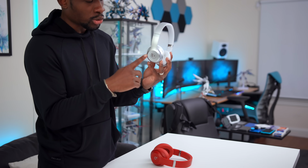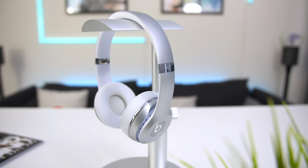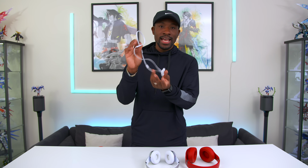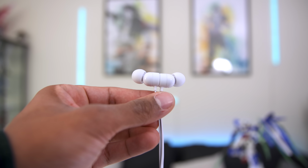But if you want something a bit smaller, there's also the Beats Solo Wireless 3s. These are going to go for 240 bucks. They typically go for 300, but these are the smaller on-ear versions that come in a little bit cheaper than the Studio Wireless 3s. Now, if you want earbuds, they've also got the Beats X, which I personally use on a daily basis. These are only going for $100 now. That's not really a Black Friday deal. I've just been seeing them for $100 everywhere, which I think is a really good price for them. And it also includes the W1 chip, like the bigger ones over here. So this is definitely a good buy as well.